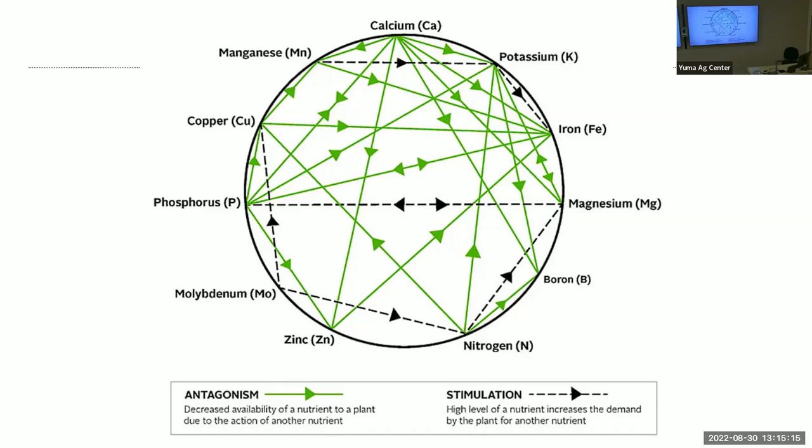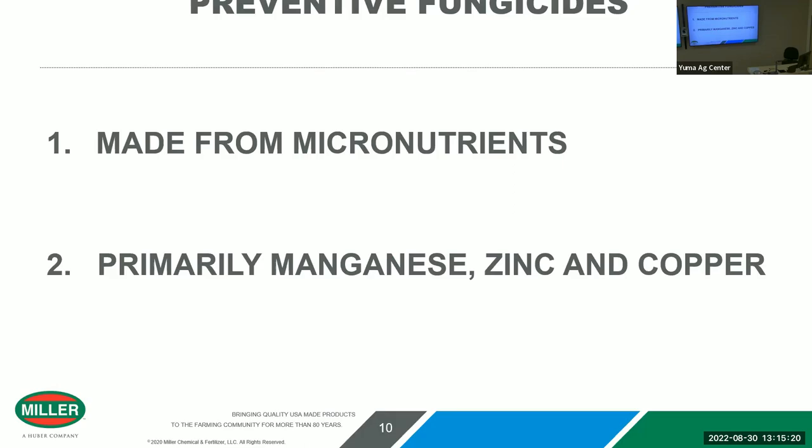And why do I mention this? Well, preventive fungicides, some of them are made from micronutrients: manganese, zinc, and copper. What's mancozeb? Does anybody remember what mancozeb is? Y'all know. Really obvious. What's mancozeb? What is it? Mancozeb is 15% manganese and I think 1.9% zinc, which is micronutrients.